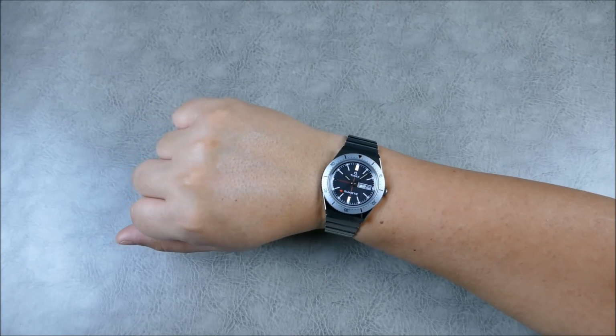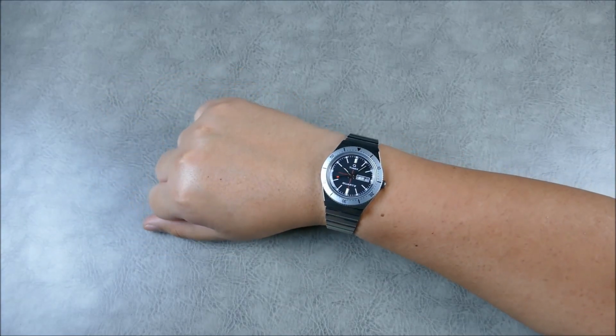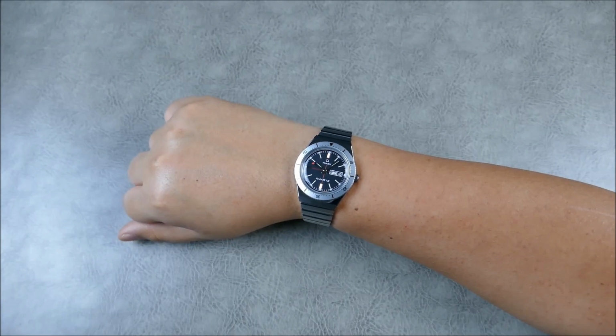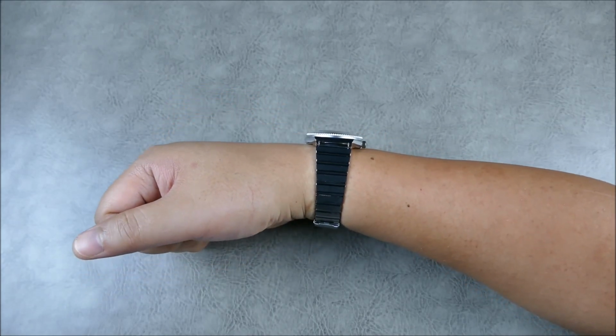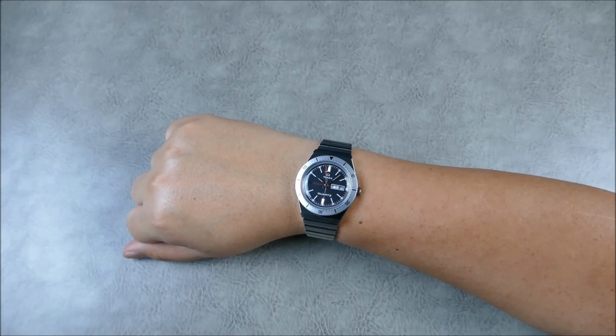Honestly, this piece will probably end up going to my son as well, to be his first analog watch, or my younger son's first analog watch anyway. So yeah, on the wrist, definitely tidy retro proportions. It's pretty thin, and of course very, very lightweight. So with all that said, let's actually go ahead and set up some low light and Lume transitions for you.